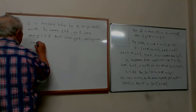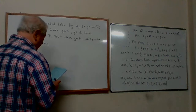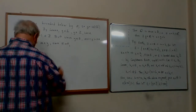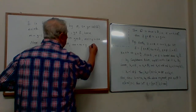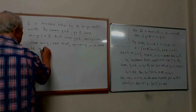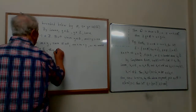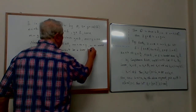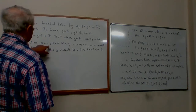Now we claim that M is less than Y. Okay, now why would that be? Since if not, NA would be less than M, would be less than Y. So M would be in E. Thus, Y couldn't be a lower bound for E. Okay, so what's the punchline to that? M is less than Y.